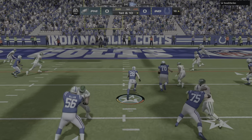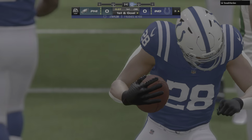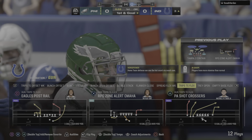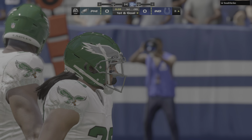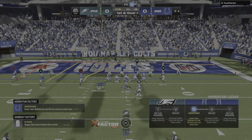They run once more with Taylor, and stopped a few yards shy of the goal line. 46 yards rushing for him here. What a start to the ball game. It's 1st and goal. So back-to-back big runs, picking apart this defense on the opening drive.